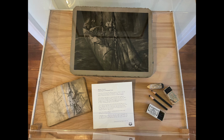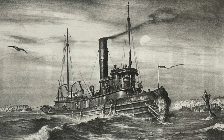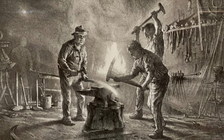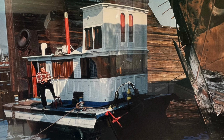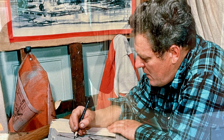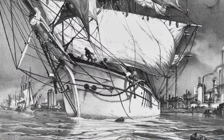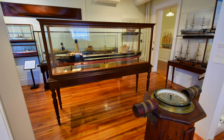The museum maintains the collection and artifacts of marine artist John A. Noble. His work is a unique record of the boats that plied the harbor waters and the people who worked there. The houseboat interior, which Noble used as a studio, is the museum's centerpiece. Noble was particularly interested in sailing ships and captured the last days of their heyday. The museum also holds a lovely collection of models.